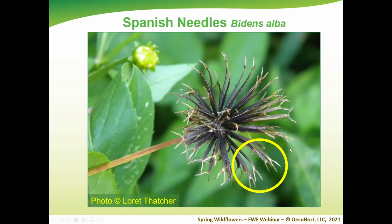And you can see here, it has two little awns, and if you look closer, they're barbed. So when you walk through a patch of this, you will come out covered with seeds. They dislodge very easily, and they are a pain in the butt. And sometimes you don't realize you're walking into a patch of this till you walk out and you see your pants covered with seeds. But other than that, it's a great plant.